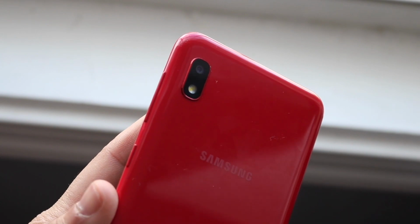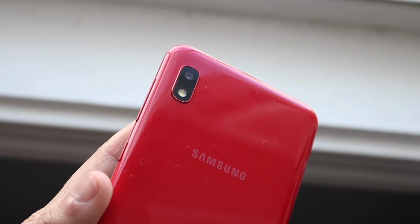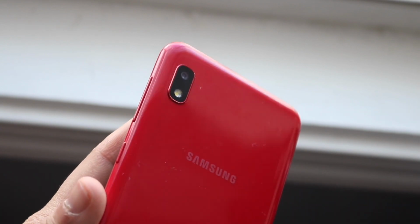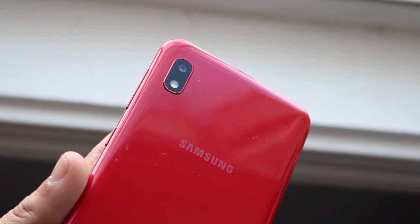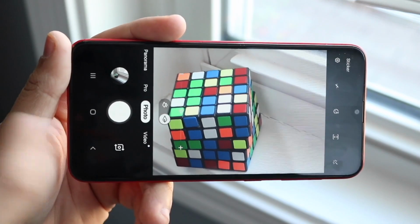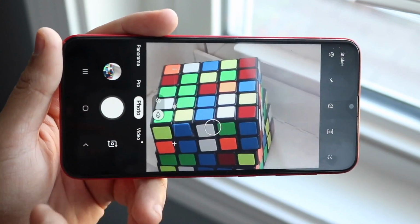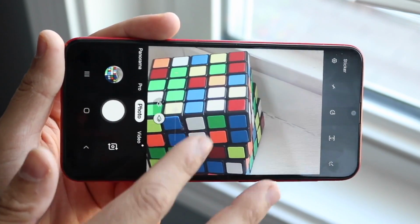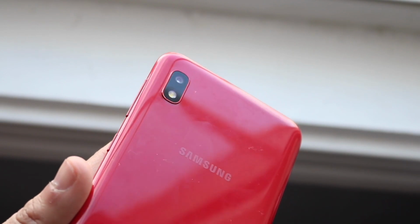So with something like the Samsung Galaxy A10 in this case, it was a good camera for how cheap this phone was. It is not really a good camera anymore, so keep that in mind. It's not a good camera inside of social media applications or really anything else you're going to do. It's going to be a very limited camera and a very limited experience. So if you're buying this type of phone, keep in mind it's not going to be as great of an experience as you probably expect. And that's totally okay.